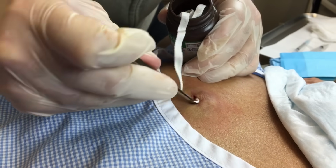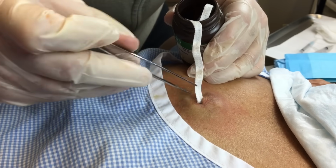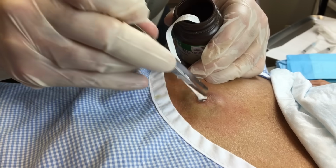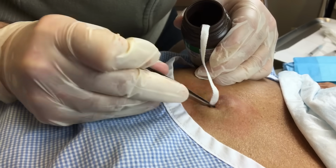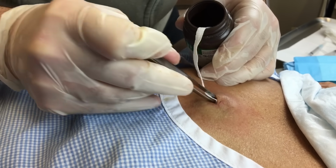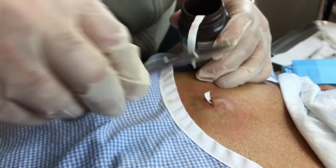And you can see this will take a fair amount of the packing. That's not too uncomfortable, Marie? No. That should be enough there. And then I'll clip this and put a dressing on it, and she's all done.